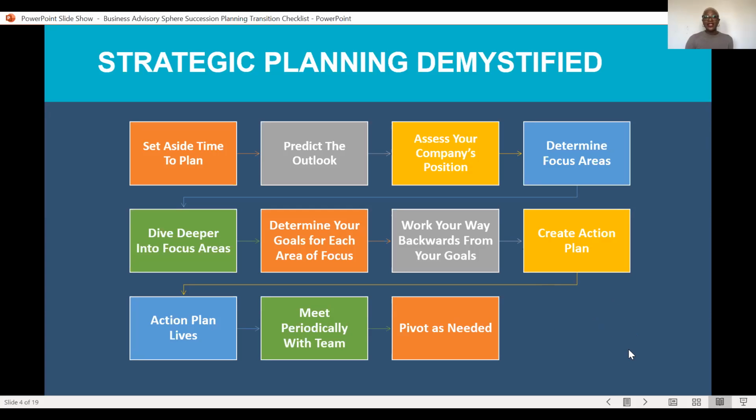So this is just a step-by-step process for how to get your strategic plan underway. A lot of times we create a plan, maybe we meet once at the start of the year and put the plan away and are not really working the strategic plan. But it's important to make sure that you're setting aside the time to plan at the onset, but also on an ongoing basis, just to make sure that you are working towards your goal. But at a high level, you want to predict the outlook, and having an initial evaluation will help you understand where you are and what needs to be done.